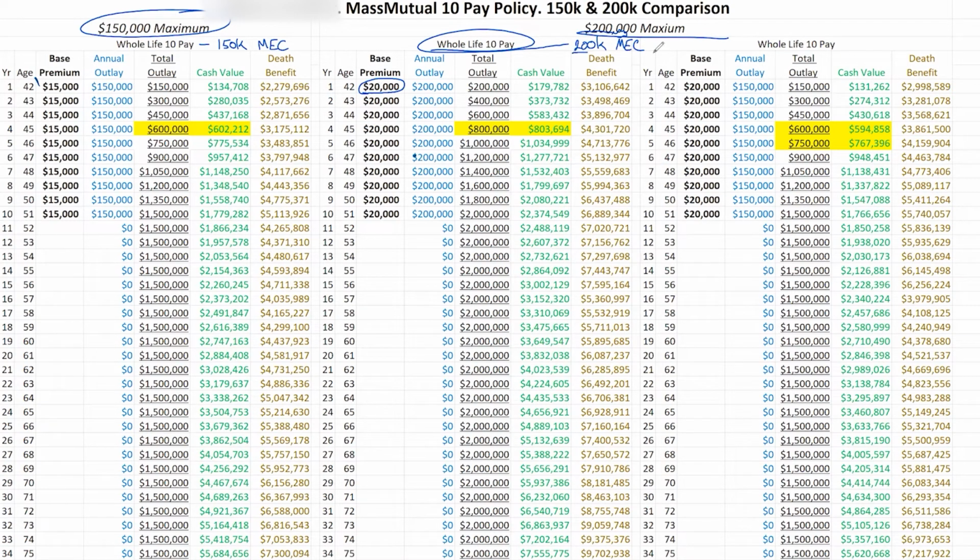The MEC limit is that IRS limit, the maximum you can pay in each year. And then the base premium, if we focus on Mass Mutual: wherever I set that minimum premium, they will allow a total payment of 10x the base premium, hence the 200K per year. So in these 2 examples on the left, we've got a 150K MEC limit. You're funding 150K per year, breaking even year 4. Looks great. Example in the middle, 200K MEC limit. You're funding 200K per year. Looks great. Breaks even year 4.